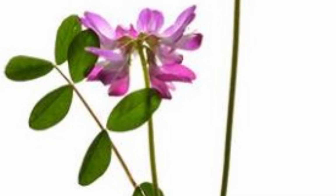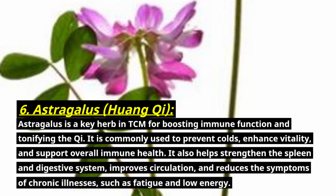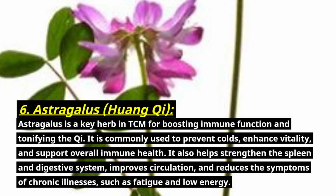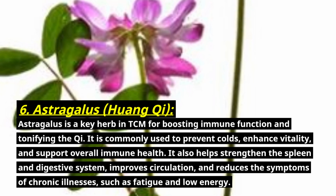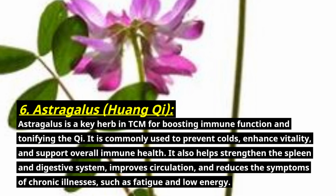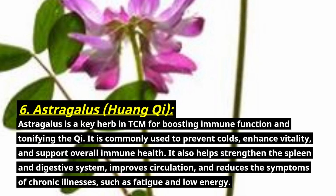Number 6. Astragalus, Huang Qi. Astragalus is a key herb in TCM for boosting immune function and tonifying the qi. It is commonly used to prevent colds, enhance vitality, and support overall immune health. It also helps strengthen the spleen and digestive system, improves circulation, and reduces the symptoms of chronic illnesses, such as fatigue and low energy.